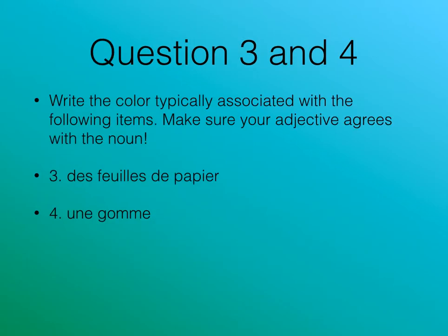So, question 3 and 4. Write the color typically associated with the following items. Make sure that your adjective agrees with the noun. So if the noun you see is masculine singular, write a masculine singular adjective. If the word is feminine plural, write a feminine plural adjective. So number 3, des feuilles de papier. What color would match des feuilles de papier? And number 4, une gomme. Give me a color that matches une gomme.